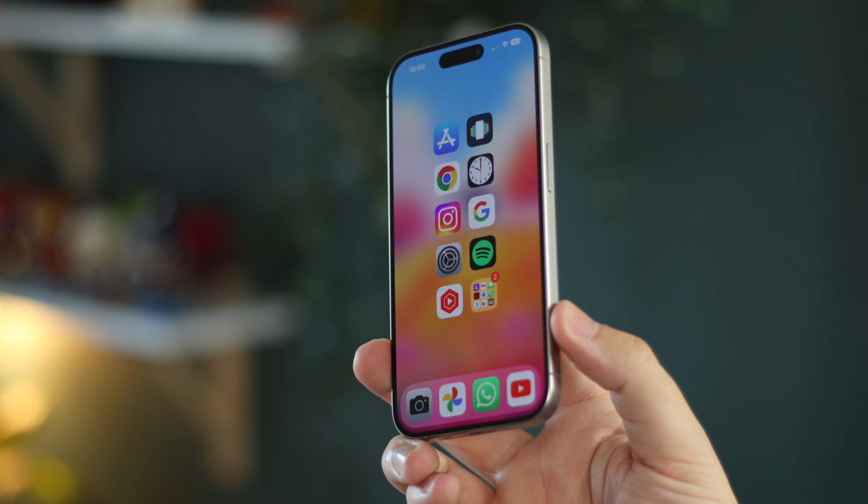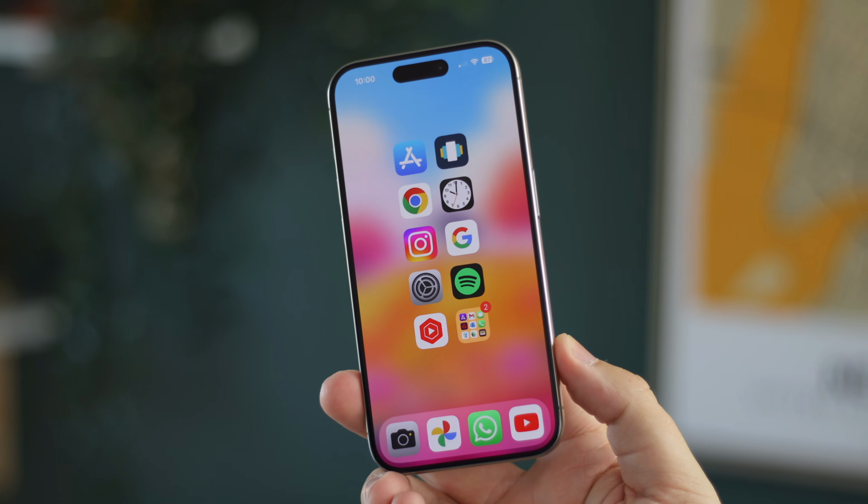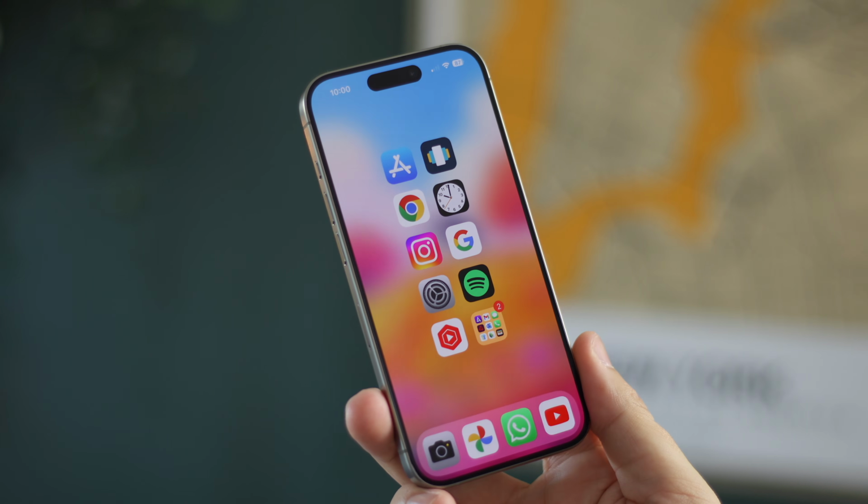So I've been using the 15 Pro since the release in September 2023. It's been my only daily driver during that time and has been in basically every video here on the channel, and also in my pocket every day. Sometimes in the case or sometimes not, showing off the natural titanium colorway that I went for. And that's a great place to start with the build.